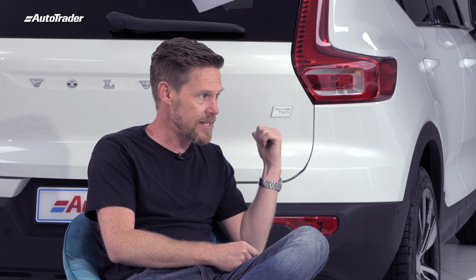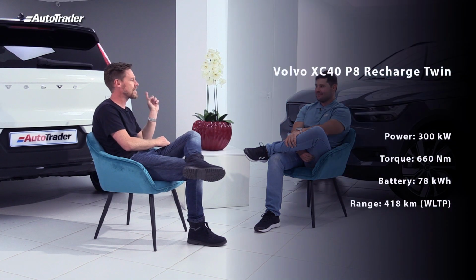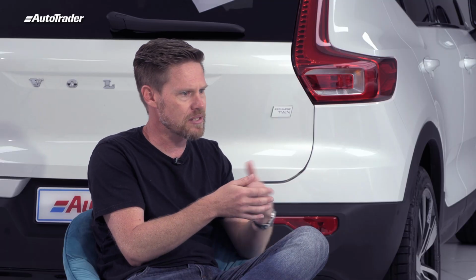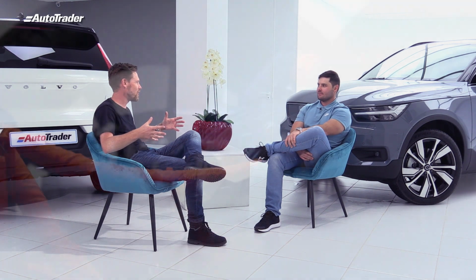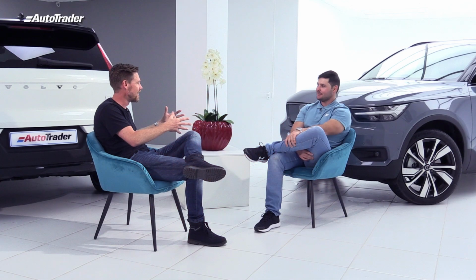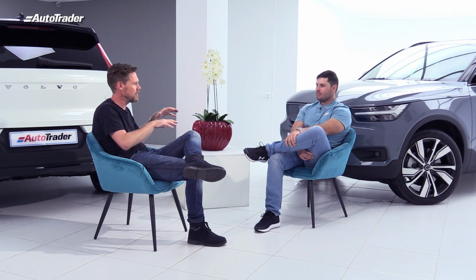Okay, so the P8 is a twin motor, all-wheel drive, motor up the front, motor at the rear, 300 kilowatts, 660 Newton meters. That's a lot of torque, but that's the beauty of EV. And then a 78 kilowatt hour battery, which in layman's speak is basically the size of the fuel tank. How much charge can it store? But it's offset by the fact that you need to feed a 300 kilowatt, 660 Newton meter duo of motors. So we can understand that the range and the consumption are somewhat similar, but the performance is considerably different. It's worlds apart.